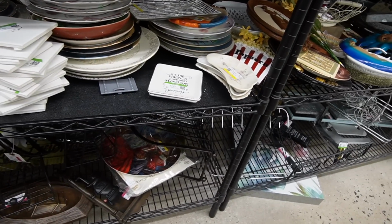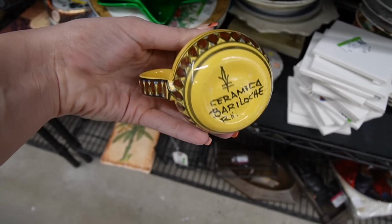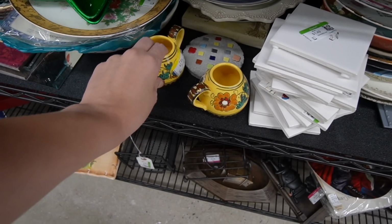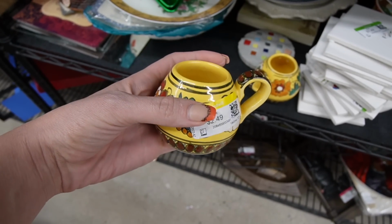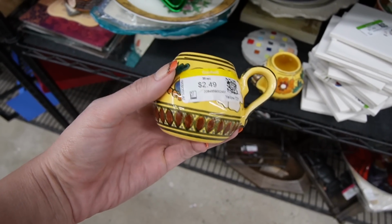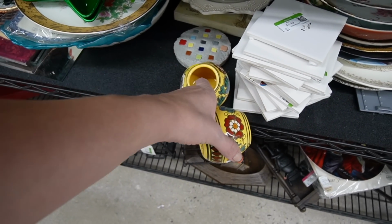Okay, there's some bone dishes. Those are cool. What are those? Are those cups? They're kind of awkward for cups, but I like those. I think I'll grab them.